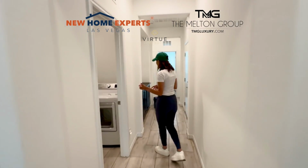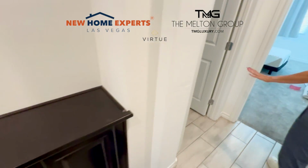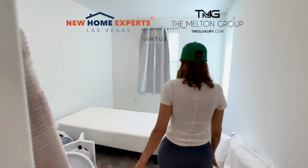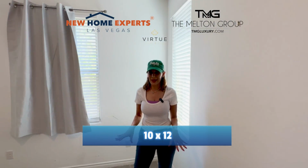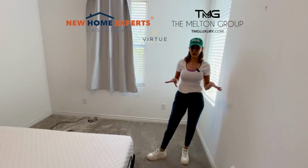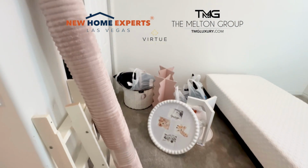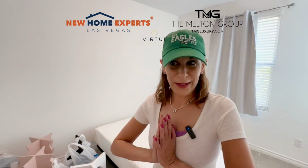So down this hallway, I love that they have some storage here. This bedroom would have a bathroom here with a tub and shower. And this bedroom, I love this because we're going to be doing this as sort of like a teen girls room back here, which I think is going to be super adorable. This, of course, as well could make a great office space. I'm so excited to show you the final product.